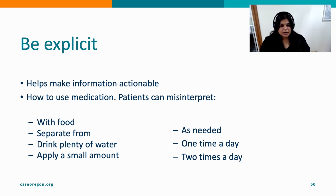Other explanations are quantity related, where providing quantities and additional details can be helpful because terms such as plenty or small mean different things to different people. And terms used to describe when to take medication can also be misinterpreted. So with as needed medication, communicating how long to wait in between doses and the maximum amount per day can help prevent errors.